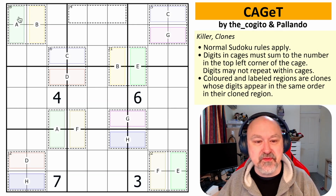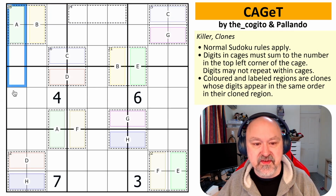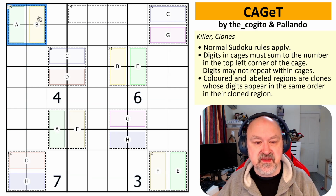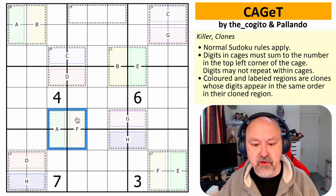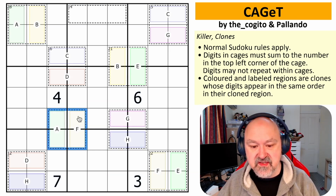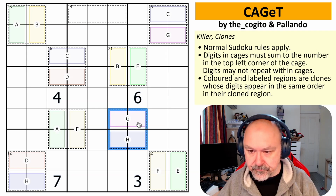Normal Sudoku rules apply. So in every box, in every row, and in every column, the digits 1 to 9 must be placed without repetition. Digits in cages, so this is killer, must sum to the number in the top left corner of the cage where given. So we have these 4 cells will sum to 28. These 3 will sum to 14. We do not know the total of these cages. So yeah, these could sum to anything at this point.